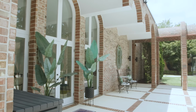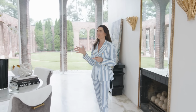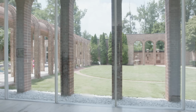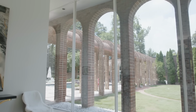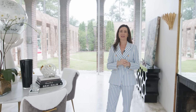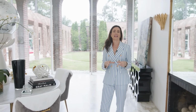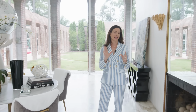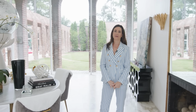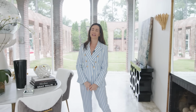So all of the glass on the original side is a single-pane glass. So it gets really cold in the winter and then really warm in the summer. And we do have our heating and cooling system, but it works a lot. And it's nice to have that additional fireplace heat to walk in.